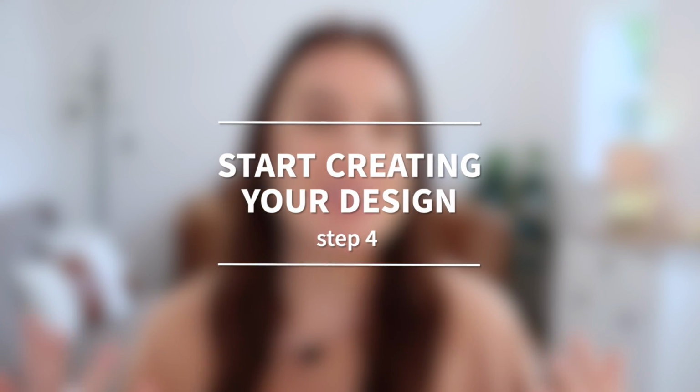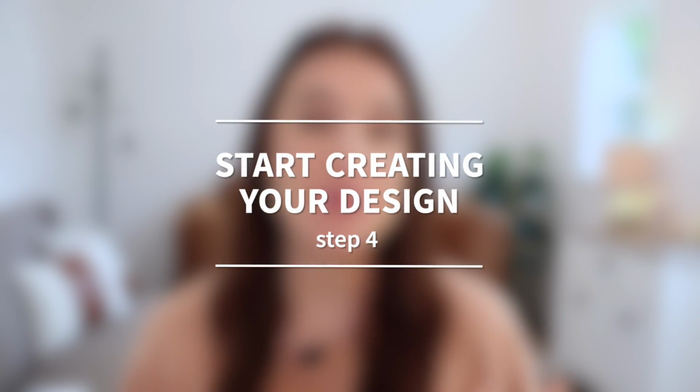Okay, the next step is super fun, and this is where you're going to start actually creating your designs. So remember I said you're not fulfilling the orders, but you actually are creating the designs to put on the products. So when you're creating your designs, there's a few different options here.